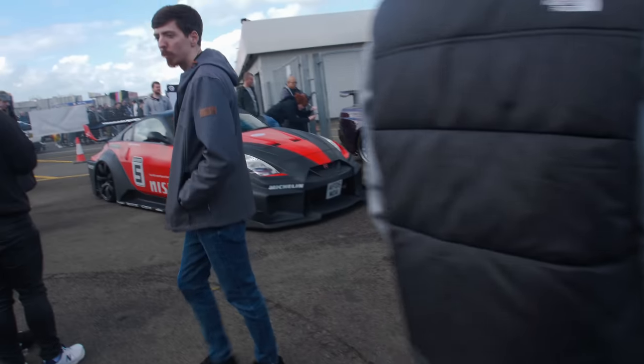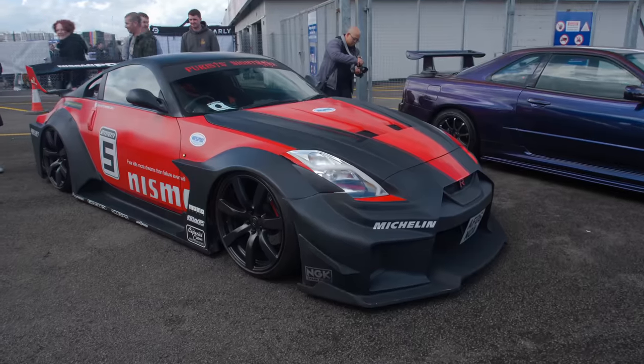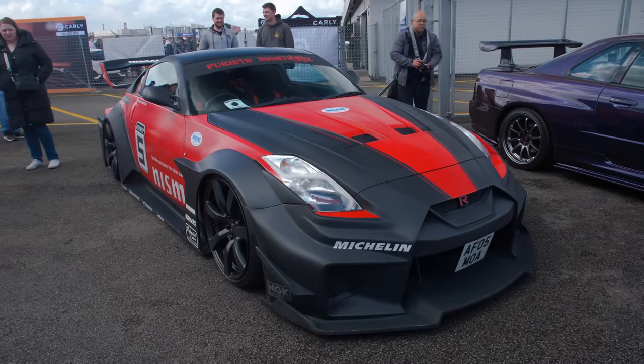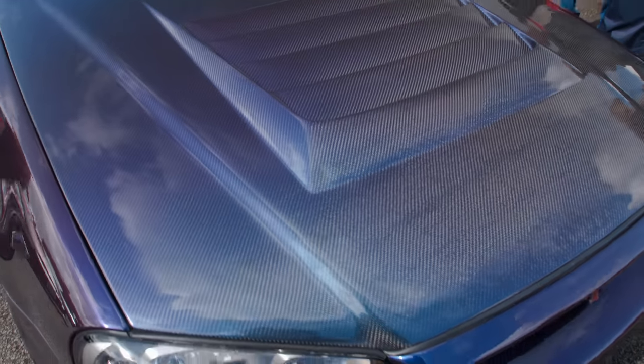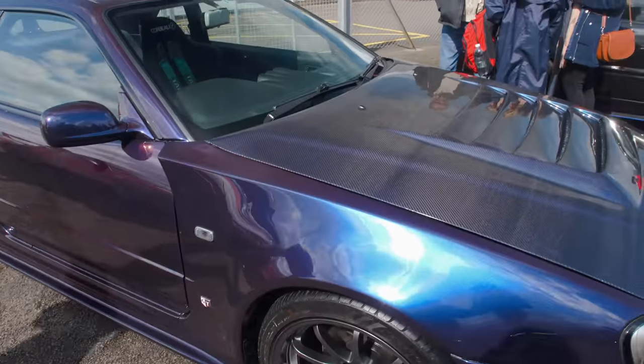But this GTR kit is weirdly interesting for a 350Z. Never seen anything like this before. It's like half R35, half 350. It's really crazy. I don't know if you can see this. It's an R34 midnight purple, but then they've painted the carbon midnight purple too with the clear coat. Hope you can see that on camera, because that is absolutely crazy to see.